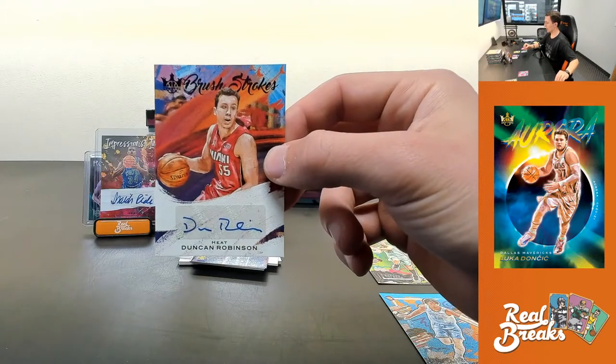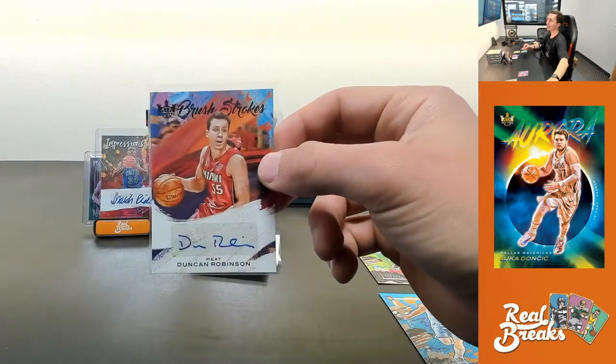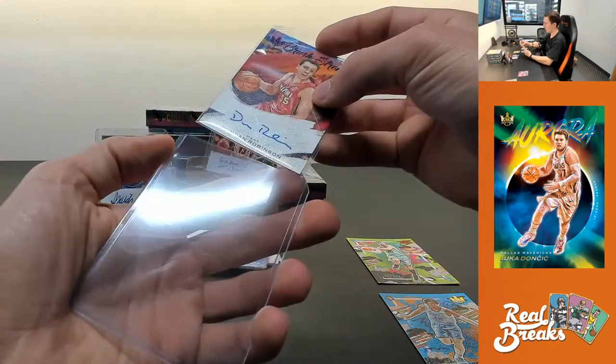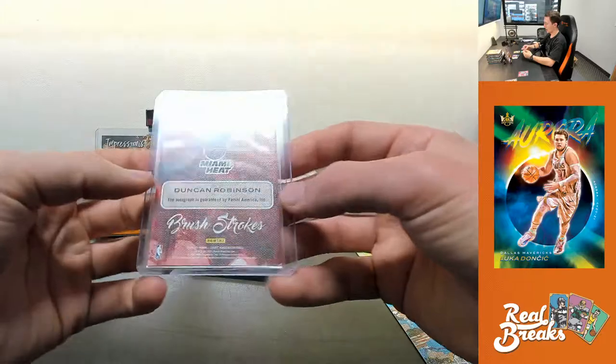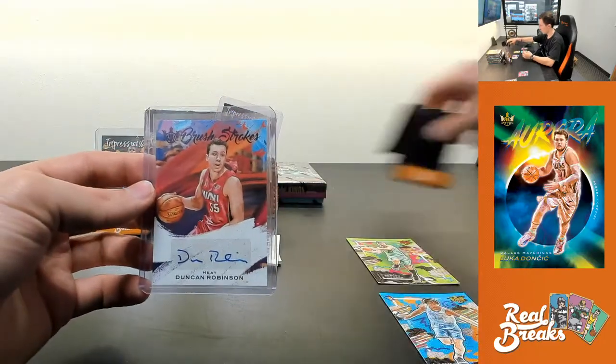Brushstrokes auto, Duncan Robinson, Miami Heat. Hitting some ink to James Phillips. Duncan Robinson, Brushstrokes auto, number 25 of 35. There you go, James.